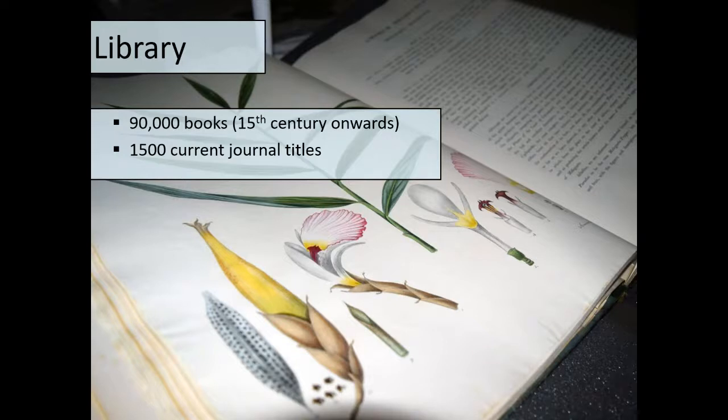So this is a great resource that you'll be able to use when you're a student at the Botanics, and many of the journals are also available electronically as well, which you can get through SRUC as well.